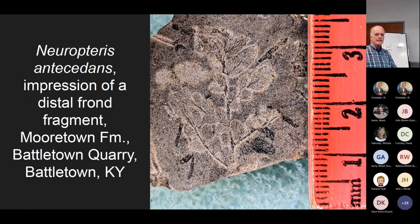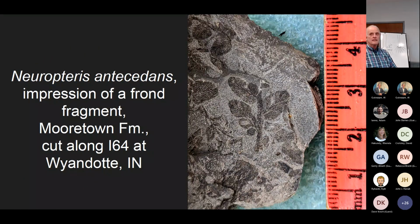But it is a good indicator species for the late Mississippian, even as Read and Mamay supposed. Now, Neuropteris as a genus is characteristic of the Pennsylvanian primarily, but Neuropteris antecedens occurs in the upper Mississippian. And I had long wondered if it belonged in the genus Neuropteris, but it turns out that some work in Arkansas has revealed medullosan seed fern anatomy from the late Mississippian in Arkansas. So I'm thinking probably it is where it belongs, within the group of seed ferns with medullosan anatomy.